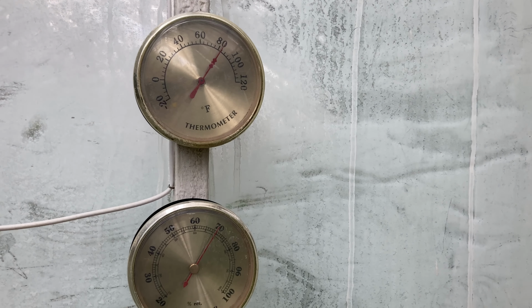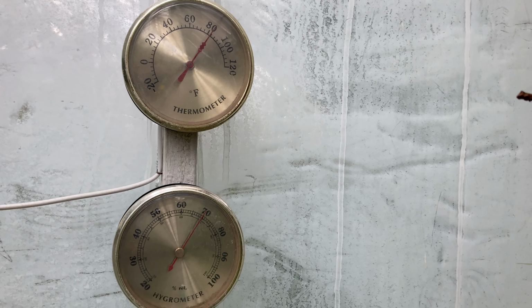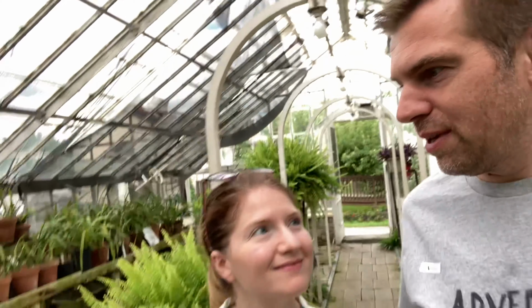And yeah, it's always 80-some odd degrees in here. Yeah, it feels like it. But just kind of explore, see what things we haven't seen before. Yeah, go on the trails. We haven't been here since everything was closed down, so yeah, it's nice to be back. Let's go take a look around and see other stuff. I love the greenhouse just because there's so many intricate little details.